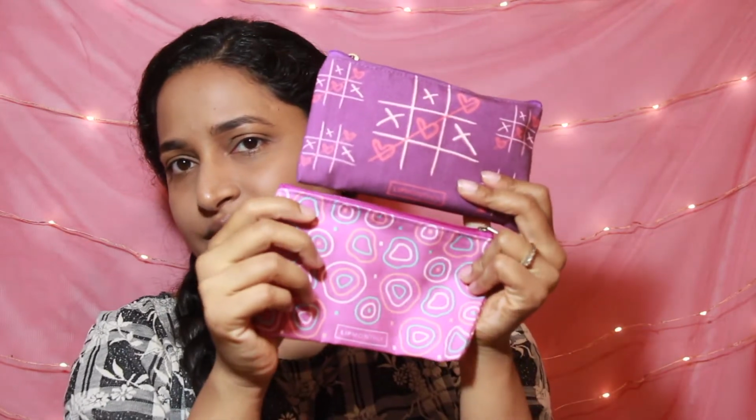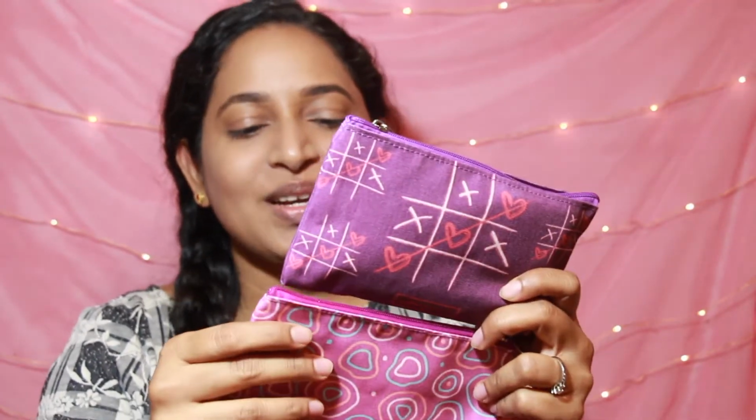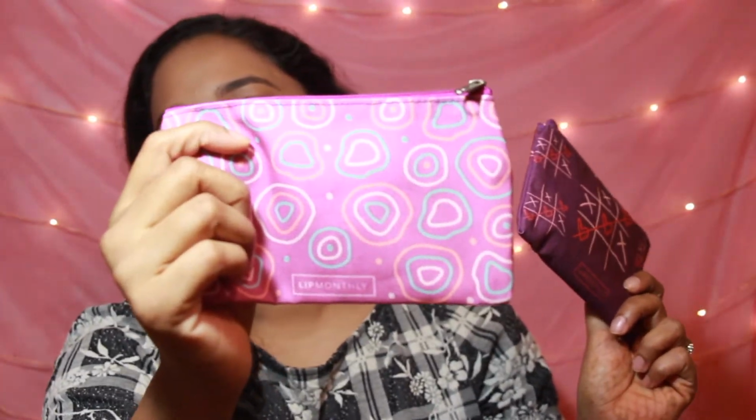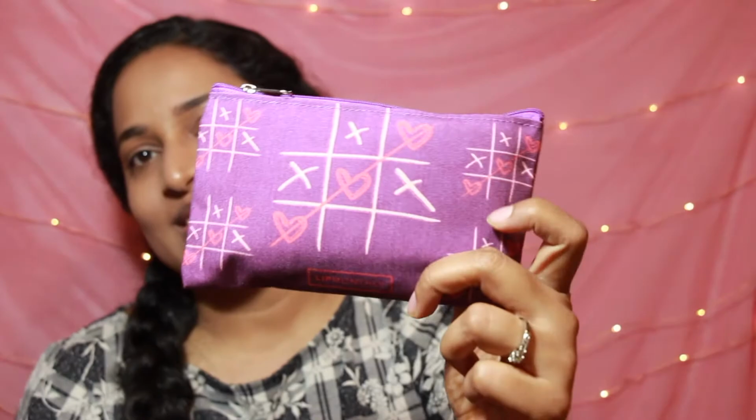But the last month's bag, I think this is a July bag. So it's more or less the same kind of material. This is more pinkish purple and more purplish pink, if you know what I'm talking about, but the design is a little different. So this is July and this is August.